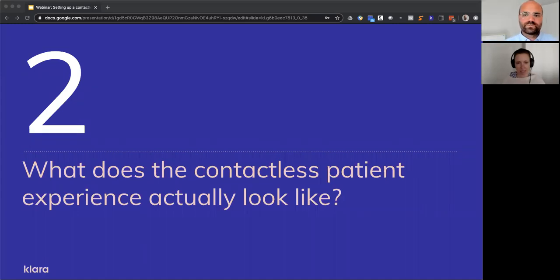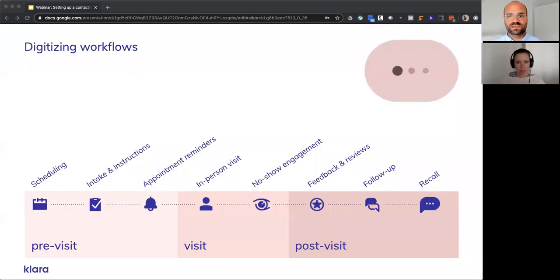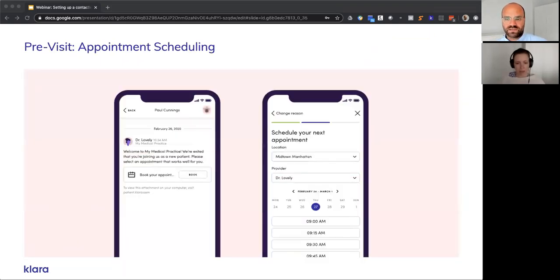So now we talked about why contactless is important, and what the old kind of experience looks like and why it shouldn't work and doesn't work going forward. Now, this next chapter is about what the contactless patient experience actually looks like. As we just went over, the contactless patient experience starts with digitizing your patient workflows. So let's break them into 3 categories: pre-visit, during visit, and post-visit. Let's start with the pre-visit workflows.